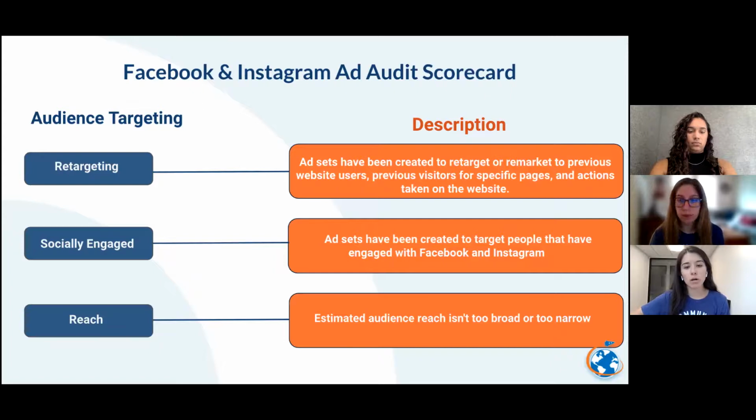And with socially engaged, we can retarget people who've engaged in any form on social media for the last 180 days, including 3-second video, 10-second video, post engagement or ad engagement, people that have sent messages, and now starting to have people that have previously donated to your page or previously started a fundraiser on your page.